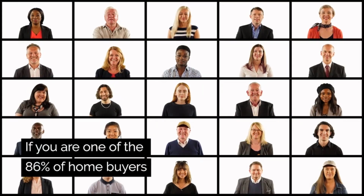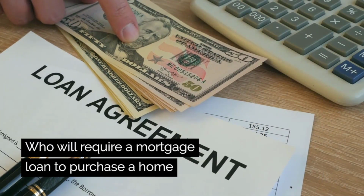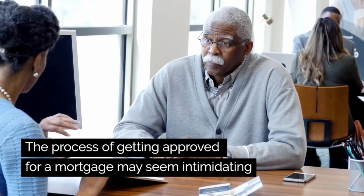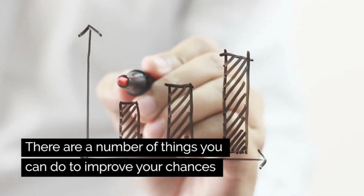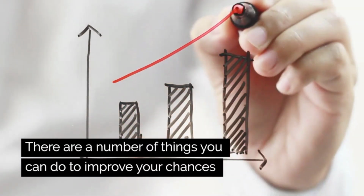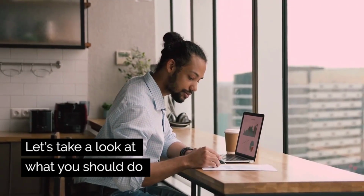If you are one of the 86% of home buyers who will require a mortgage loan to purchase a home, the process of getting approved for a mortgage may seem intimidating. There are a number of things that you can do to improve your chances of being approved for a mortgage. Let's take a look at what you should do.